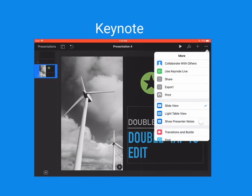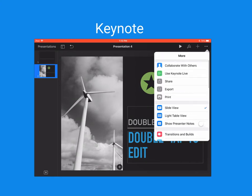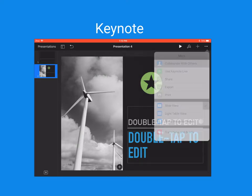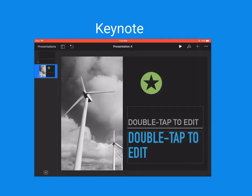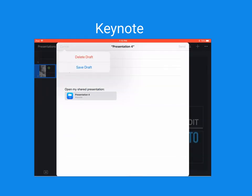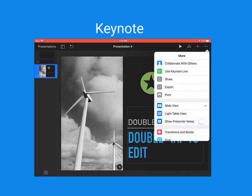One thing that I like with Keynote is the ability to look at some different settings. Keynote has a lot of great settings. Obviously, the first one that jumps out there is the ability to collaborate. You can just send an invitation, lots of different ways to send it out. If I choose mail, I can mail that link right to other people. They can jump on and they can start collaborating with other people. So that's a great way to incorporate collaboration.